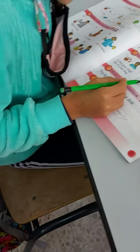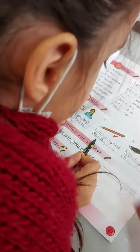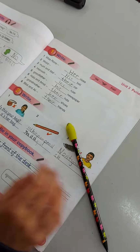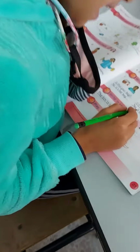Number two. Is this your pencil? Yes, it is. Where's the question mark? This is here. It's wrong. Yes, again. Yes, it is. Is this your pencil? Correct it. Yes. Answer. Yes, it is. Good.